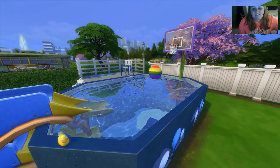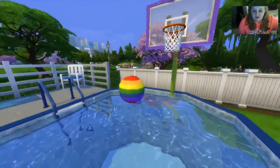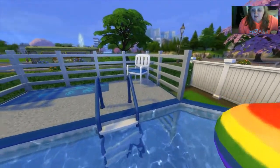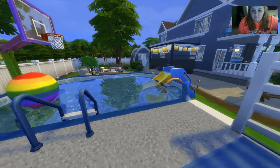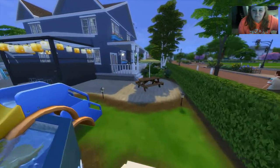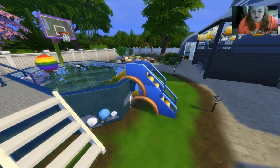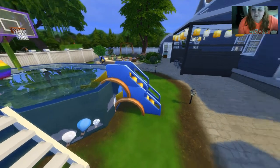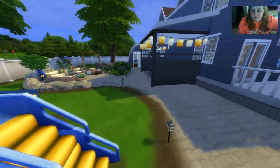And I sized up a pet ball, actually, and stuck it in here. So there's also a little yoga mat. It just kind of reminded me of those big blow-up pools, those big blue blow-up pools. It's kind of what I was going for. And then also, as you can see, the balloons on the side are from some of the kids stuff, I believe, and I just stuck them on there, and it worked out pretty well.